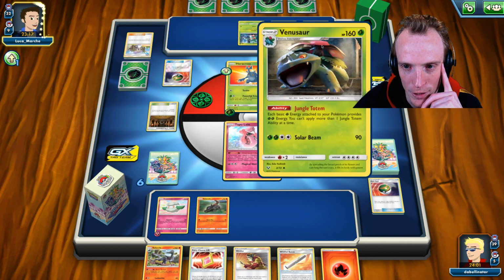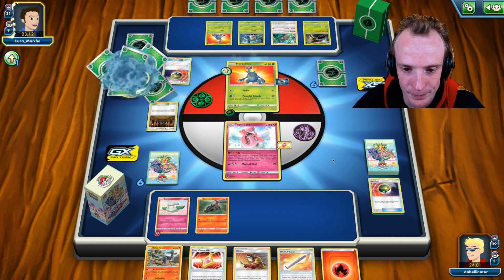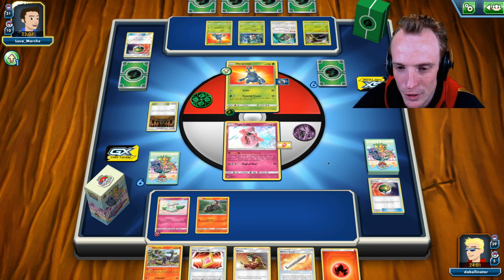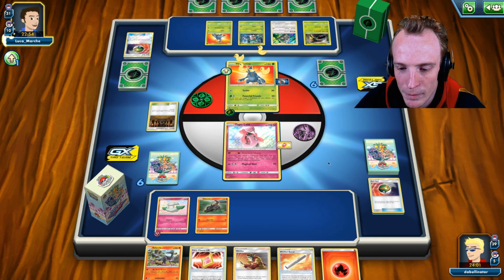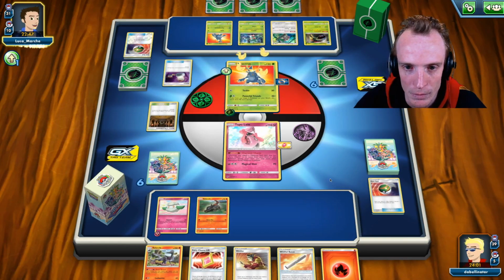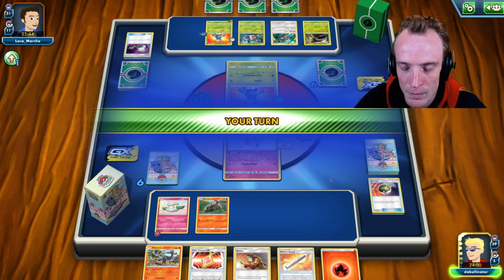I have one Guzma to try and chase this down. Hopefully the Confusion play is coming clutch. That's what we're hoping for. Lots of coin flipping. Really sad if I lost you here. It is what it is, I guess. Alright, a switch. Do you have a switch back? Alright.